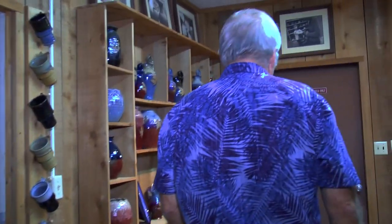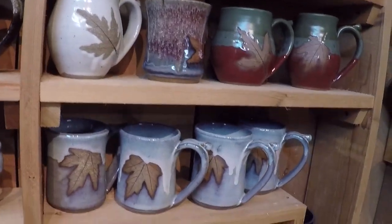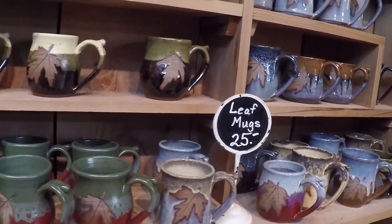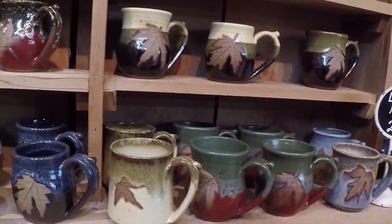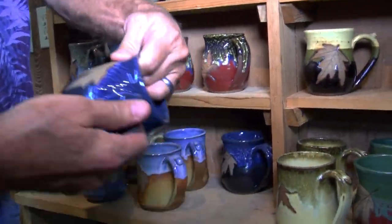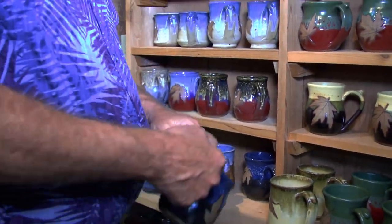This is our mug room. We have a lot of mugs. We got a whole porch full of mugs. But this room we call the mug room. We've got every kind of mug you can imagine. Every kind of color. And it's a feel. People will come in here and literally pick up every one of these to get the right feel.